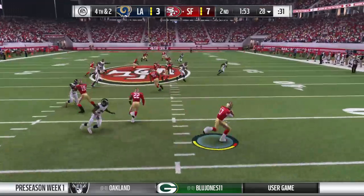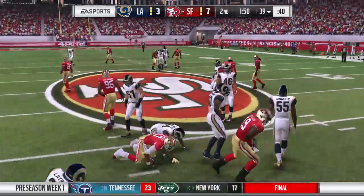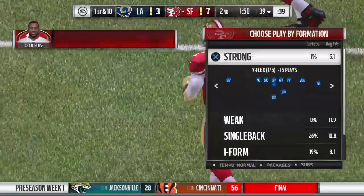Fielded just inside the 20. A very good return there. Give him an even 20 yards. And possession will switch hands, 1st and 10.